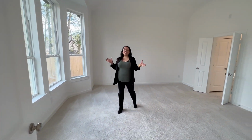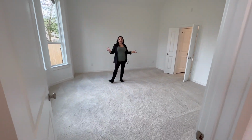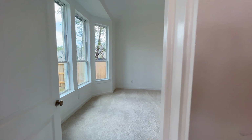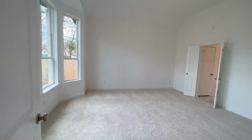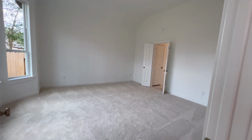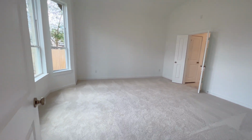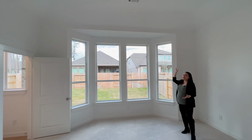Okay, we are now standing in the master bedroom. As you can see, it's super spacious, very bright. They have chosen to add on the bay window, which again, we always suggest that you do. It's great for resale value, but it definitely gives it that extra look and feel that you're going for in your master retreat. As you can see, these windows do extend all the way almost to the ceiling.